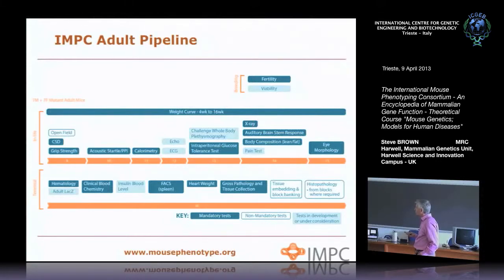We do weight curves from 4 weeks to 16 weeks. You can see at 9 weeks, we have open field test, grip strength. We have a SHIRPA and dysmorphology. We look at acoustic startle, energy expenditure through calorimetry, echo and ECG to look at cardiovascular function.